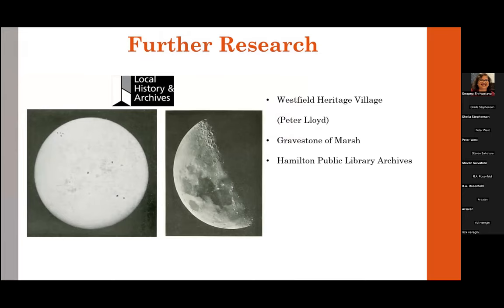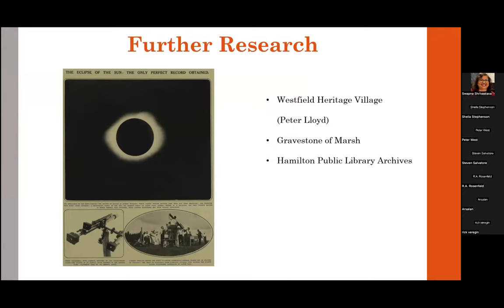And what's even cooler that was also in the archives was this picture here, which is the first perfect record obtained of a solar eclipse, which was taken in one of those eclipse expeditions I talked about earlier. And if you look at the bottom two pictures, you could see what's called the Marsh Triscope, where you put three telescopes on one mount to get as many pictures as possible of the eclipse. And as you could see, the largest one bears close resemblance to my telescope and the other ones I've shown earlier.